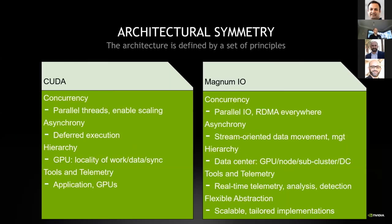And so, unsurprisingly, the Magnum IO toolbox has similar sorts of architectures and principles as the CUDA computing toolbox. So again, we always have to think about concurrency. How can we do things in parallel? How can we do things asynchronously? How can we scale across the full level of hierarchy that's needed from the processor to the full data center? How can we monitor? How can we develop tools to monitor that IO system and keep track of what's happening? And perhaps one more thing is, how can we abstract the IO concepts so that we can effectively work with all of our storage partners so they can make specific implementations of the Magnum IO model on top of their storage architecture.